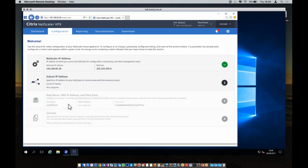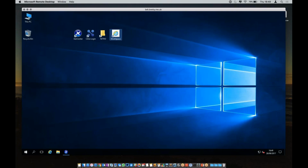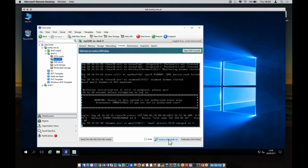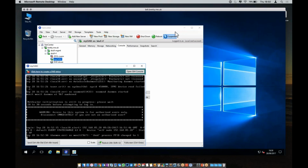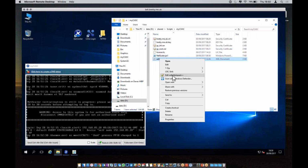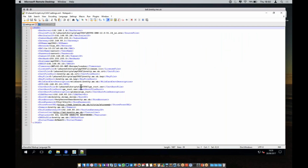There's no subnet IP, no host name, no DNS names, name servers, anything like that, and no licenses on there. Another thing we've got is a link to the workspace URL, and you can see that that's currently not responding. So there's no unified gateway out there and ready to go. So if we just undock the NetScaler console so you can see what's happening. These are the scripts here. If you look at the settings file first, these are all the settings that I want to use within my script, and this is an example of what you could have given the customer. So it has some storefront information, some domains, some addresses like IP addresses for the unified gateway that I need to use, the controllers that I want to use, the features that I want to enable, some DNS information.